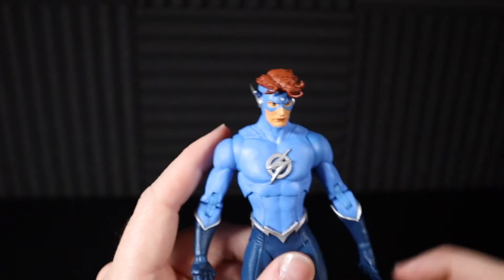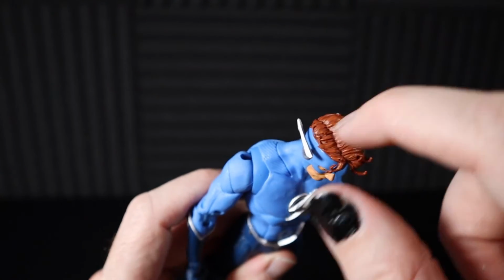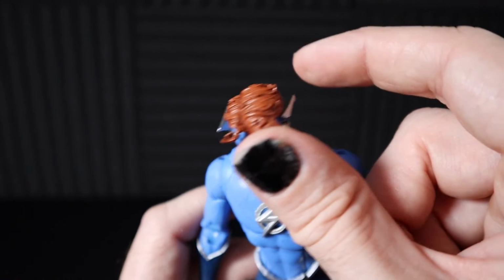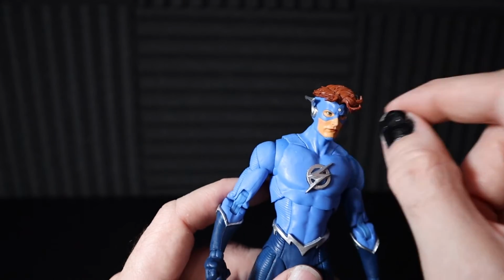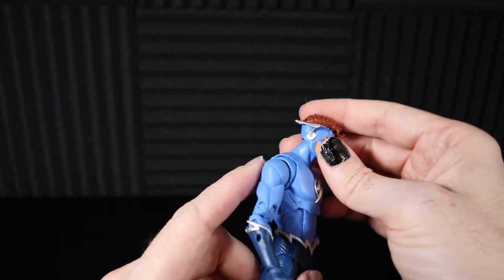All right, so the hair sculpt definitely screams Wally. Look at it, just kind of sticking out. I do love the individual work on the hair right there. It seems like it's all one color. Could be neat, right, to add a little bit extra depth with a tiny little bit of a different shade in there just to make it pop.